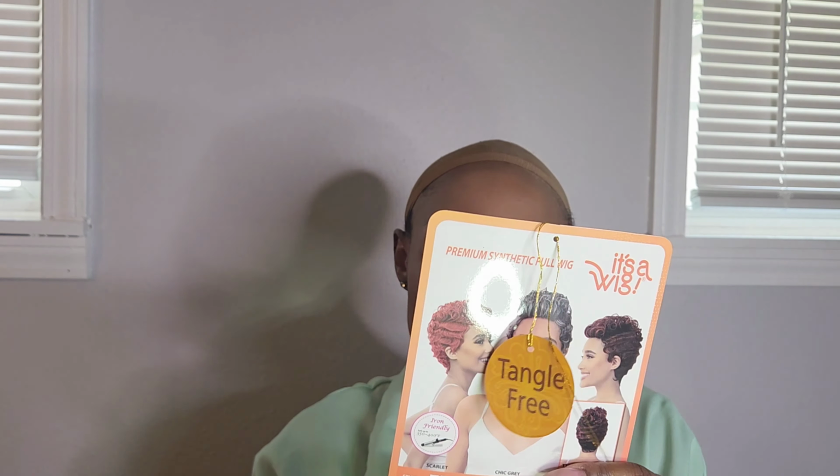All right, so I have three of them here. Two of them I got in a 1B and one I got in creamy latte. It's because I've already reviewed it and I wasn't sure if I got it in creamy latte. I'm all over the place. So they're all by It's a Wig. The first one I have is Elsie.